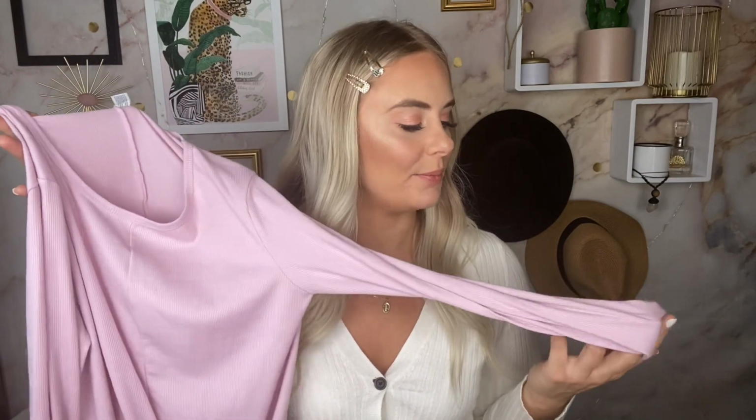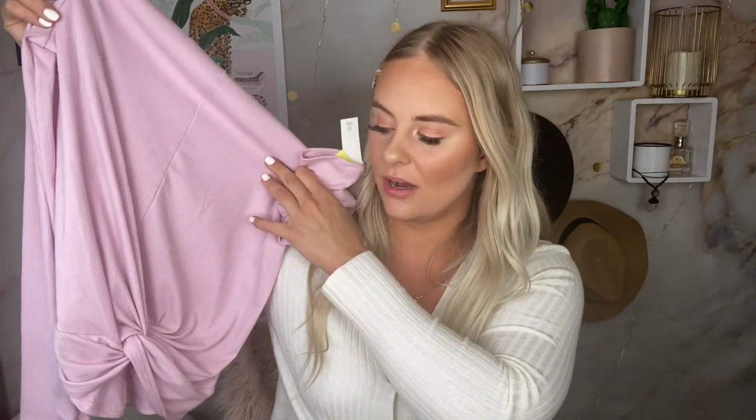This is one of my favorite colors. I love pink, I love pastels, and this is the same shirt as the very first one that I tried on, but the quality is a little bit different. I don't know if you've noticed with clothes, but if you get something in one color and you really like it, if you try a different color, the quality can change just based off of the color.